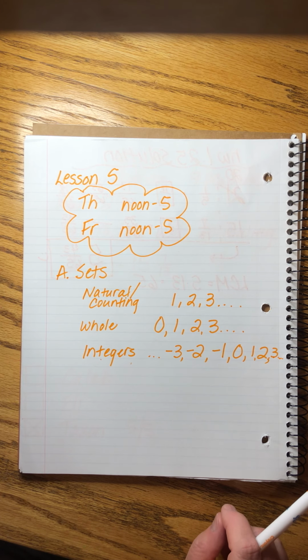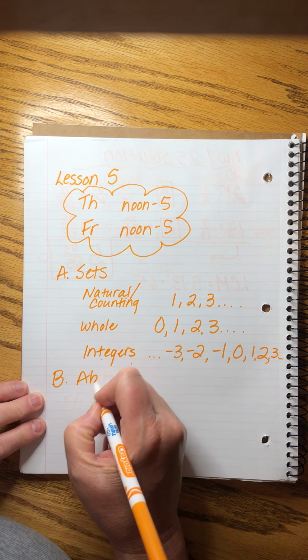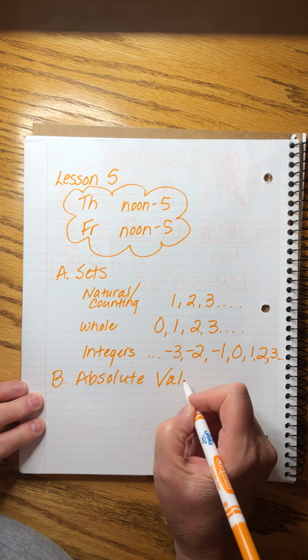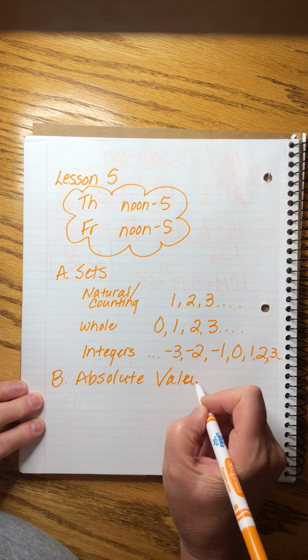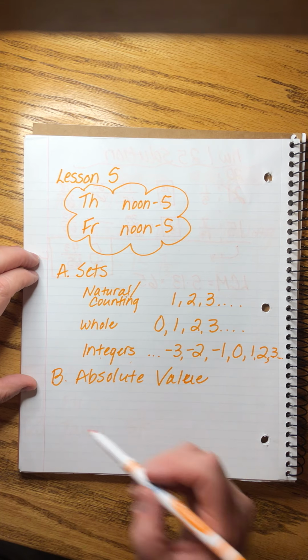Okay, absolute value. Absolute value has a conceptual or a theoretical definition that is a little bit hard for beginning students to wrap their mind around. So I'm not going to waste our time with that. I'm going to be very practical. Here's the way absolute value signs work.